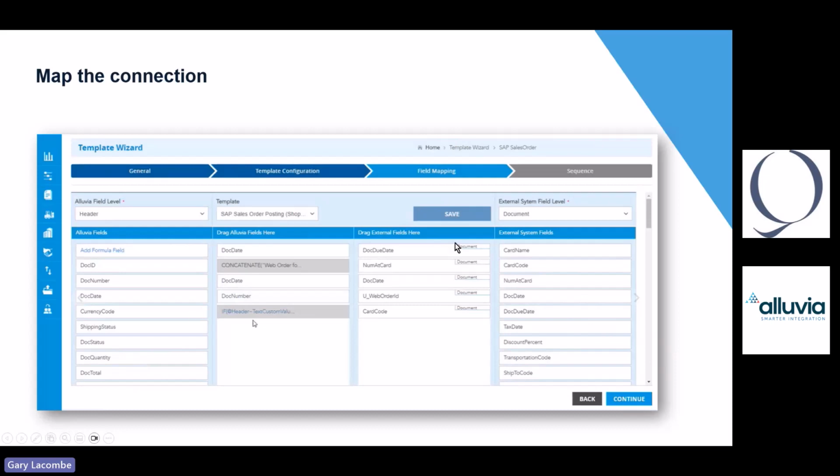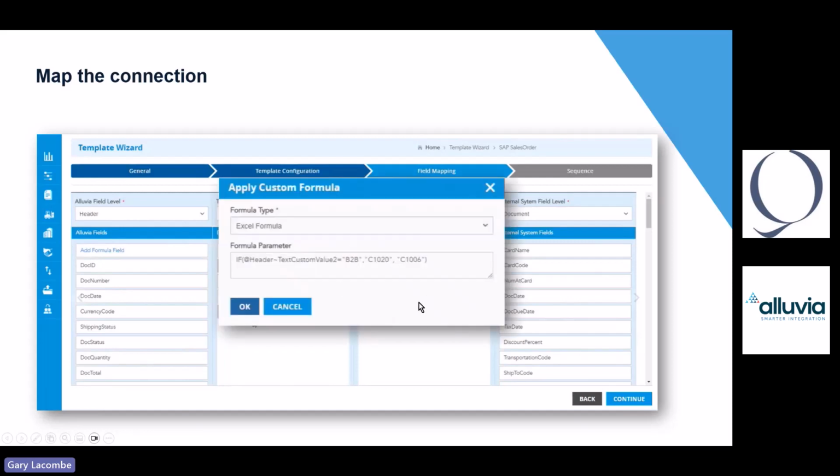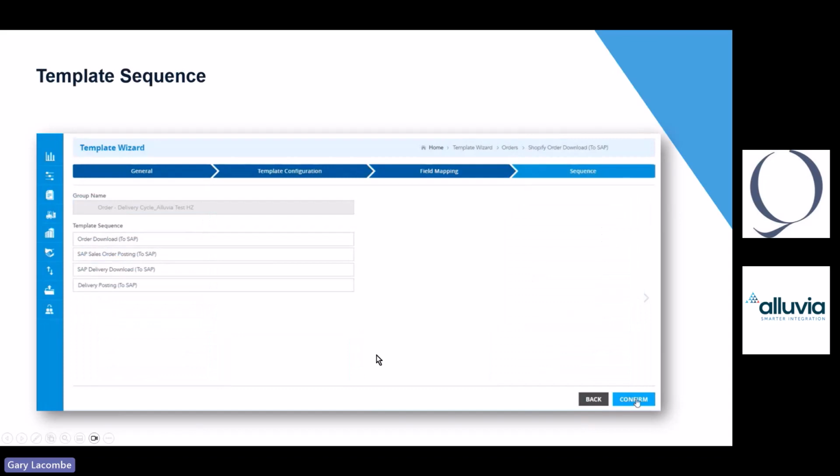Again, the map will come in automatically as a template, and then we'll be able to create formulas against that field, as I discussed earlier. And then at the end, and the same with the EDI, we put in the order of processes. So go process these transactions first, run this template, then run this template, and so on and so forth. So you could have 4 items here, you could have 50 items here, depending on how many templates are getting processed during this scenario.